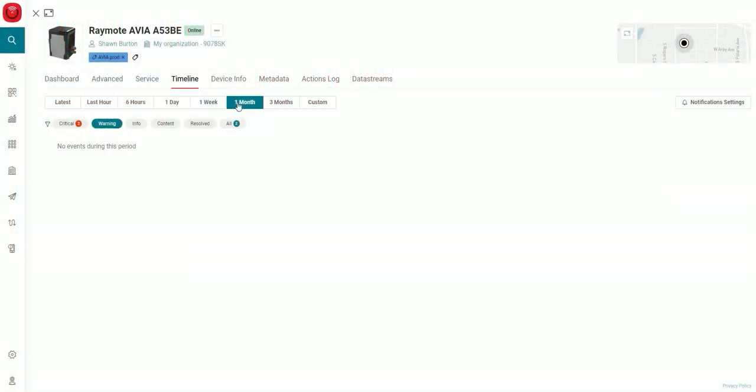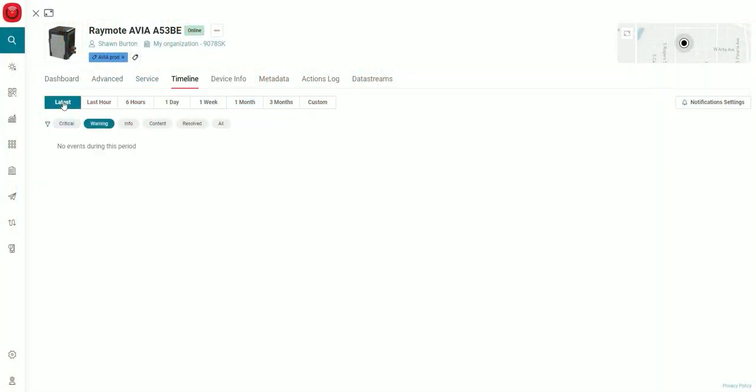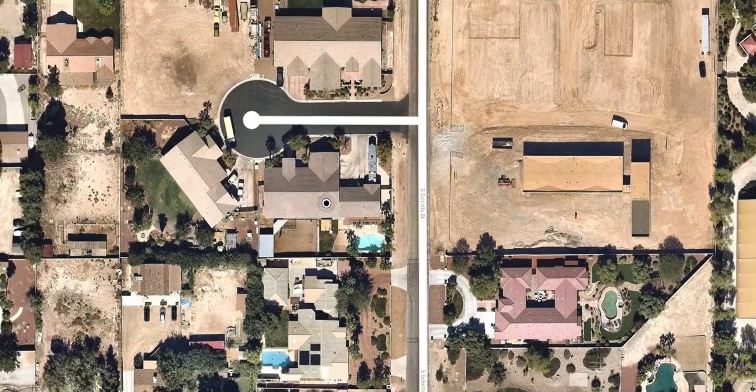Through our Raymote web dashboard, you can access historical trends, health parameters, and key performance indicators that will simplify your service experience, help resolve customer problems, and ultimately save you tons of time. Additionally, with Raymote dashboard, managing multiple sites and heaters has never been easier.